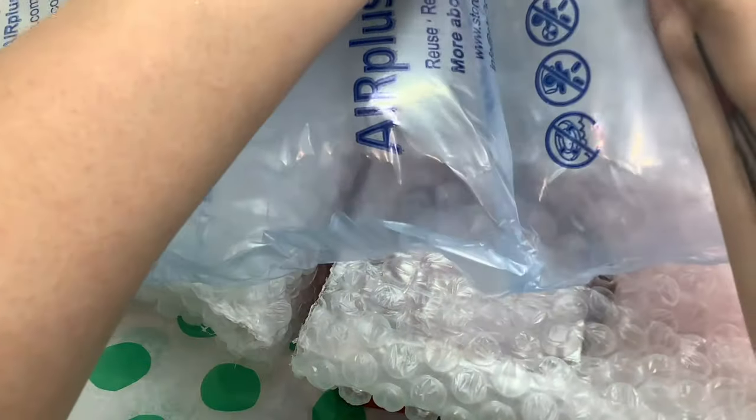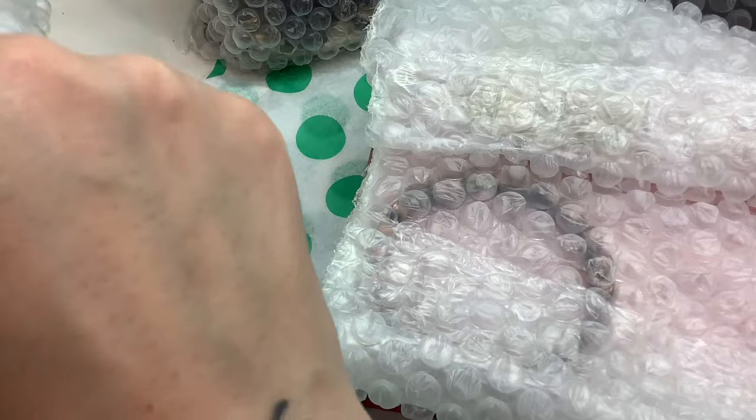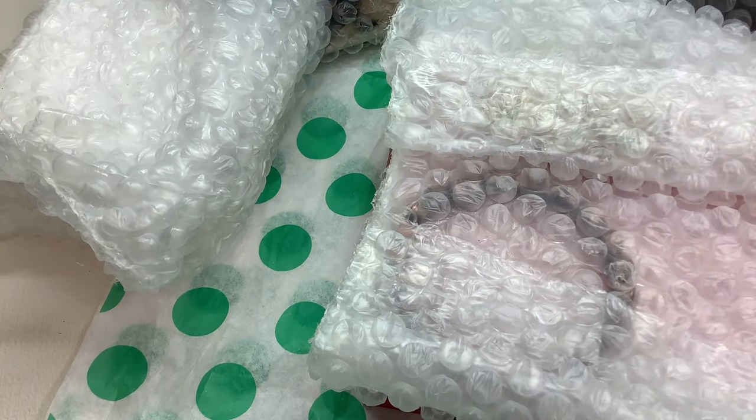Okay, so let's open it up. I do reuse all of this stuff because as a full-time reseller and business owner, you really have to reduce, reuse, and recycle. All right.